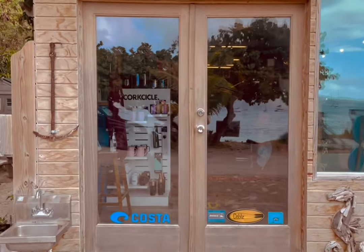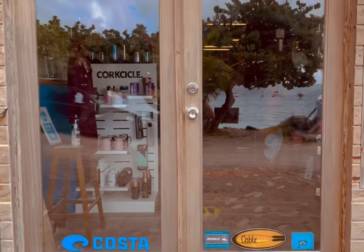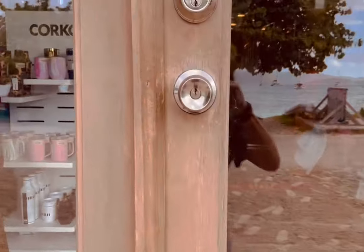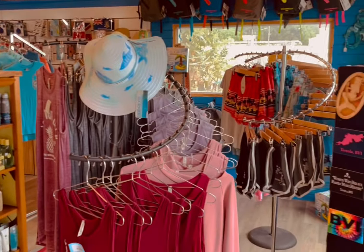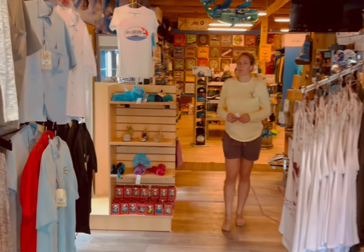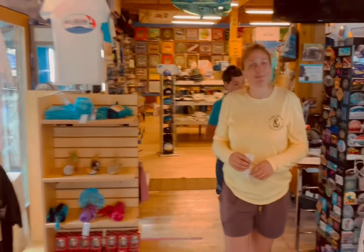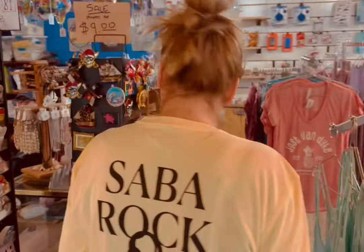The owner's just told me that this is the best place for gifts on the island of Jost Van Dyke, and the best place to come as well for scuba. Let's see what's going on inside. Wow. Look what I found. Look who's beat me to the store.